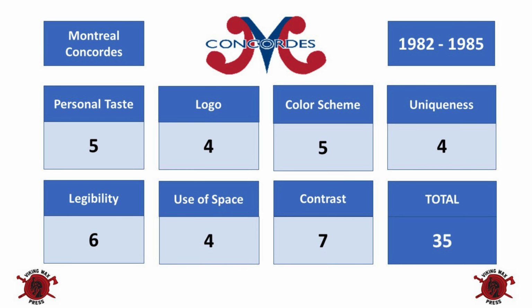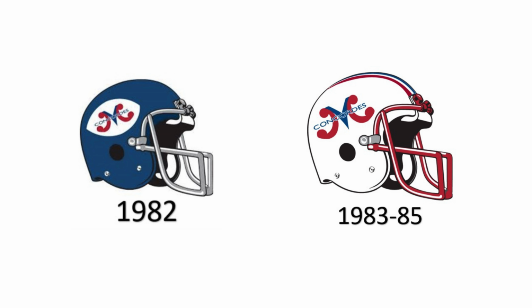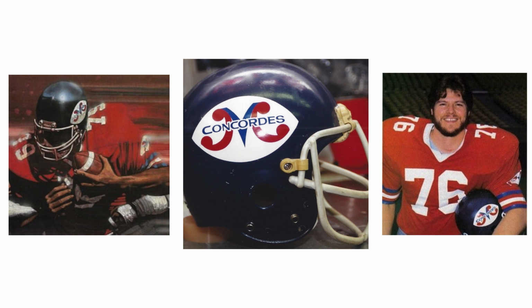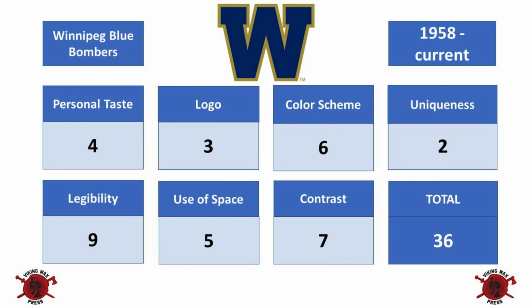The CFL's Montreal team became the Concords for a few seasons, from 82 through 85. My 11th place rank is based on the dark blue helmet they wore in 82, which I prefer to the white version they ended up with. I like the way the stylized M is set inside the football-shaped frame. Something about the M feels very French, or perhaps French-Canadian, and that helps elevate this helmet rating to a 35 out of 70. Only 10 more left!